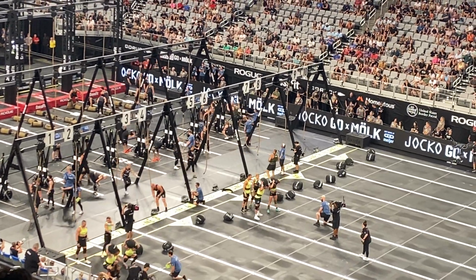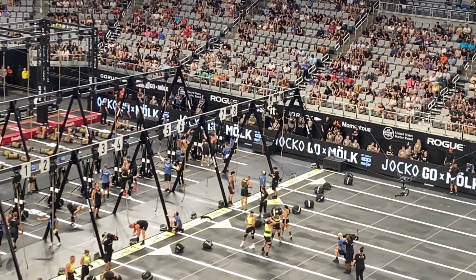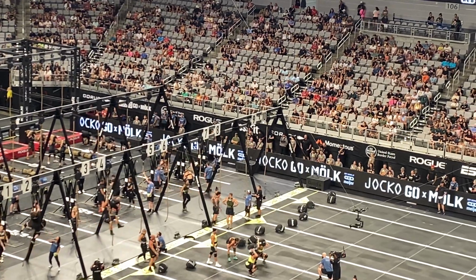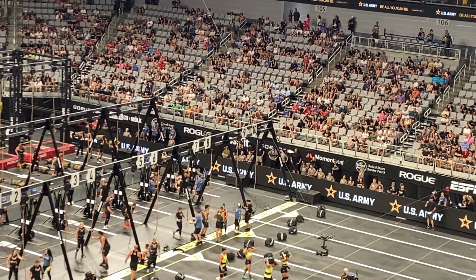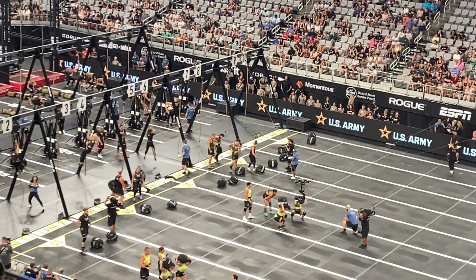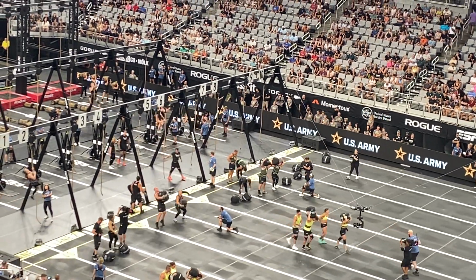Levi's making up some ground on Reignited now. They've got the sandbags up on their shoulders. She's doing great. Excellent transition by Reignited, not letting those bags hit the ground. Levi's just staying in the saddle and advancing forward, continuing on. Reignited on their next set of 5. And here comes Levi's on their next set of 5. Several other teams now making their way to the bags.